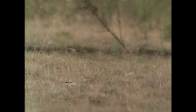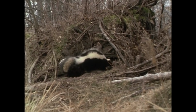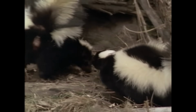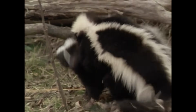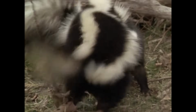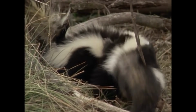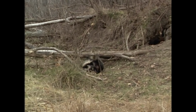Strangely, skunks are careful not to release spray which could smell up their own fur, and so do not resort to chemical warfare when fighting among themselves. A contest between males can go on for over an hour and sometimes result in death.